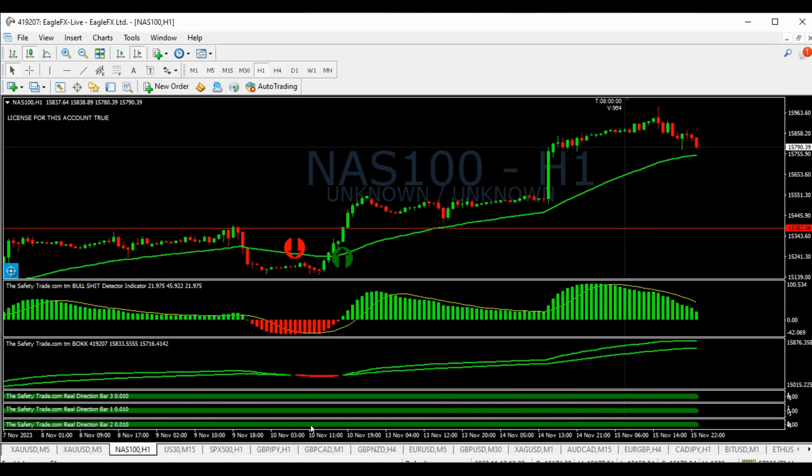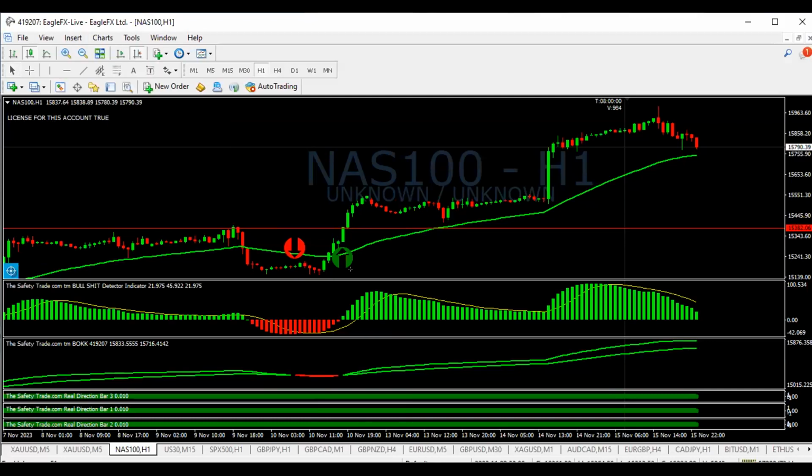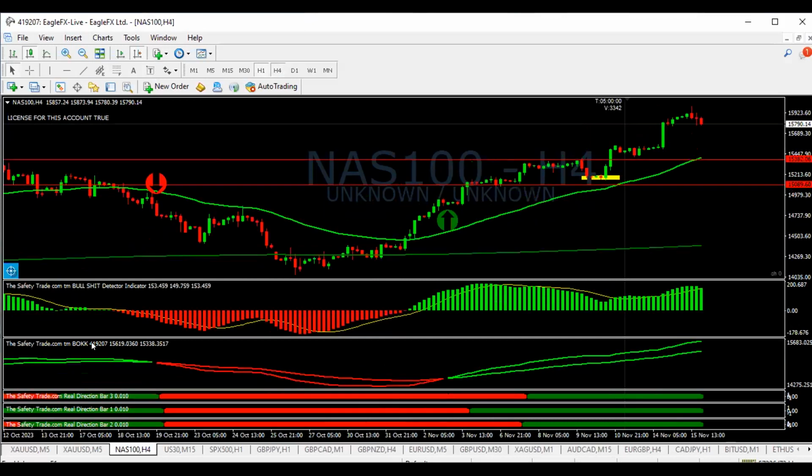Red, I mean, green. Yeah, the buck broke, but if I mark this out here, we say that when the buck breaks on a time frame, just look at the higher time frame to determine if that entry is still valid. So the buck broke here, and this is 1 hour. If you go to 4 hours, you will see that the buck did not break.